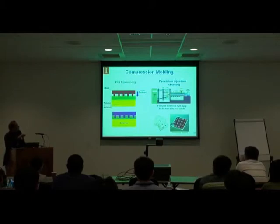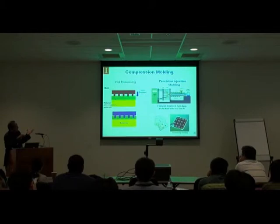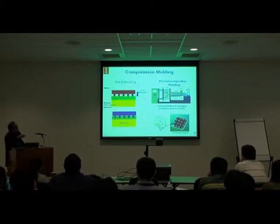So this idea of hot embossing has also been around, where you take a mold, again, and then you have a thermoplastic material, some sort of polymer, and you heat the whole thing up. The polymer actually will become more fluid, and then essentially you apply some pressure, and this mold is pressed in, and you can form the patterns in this thermoplastic material by this mold, and then you can pull this out. So that's called hot embossing.